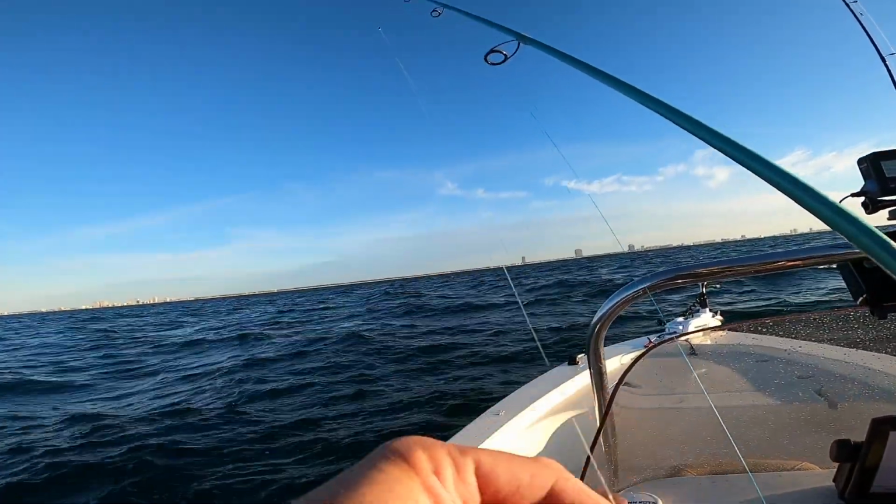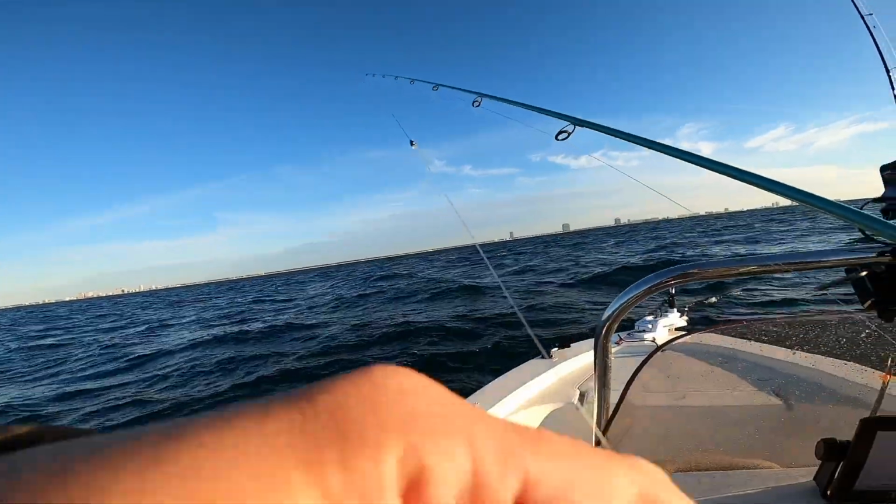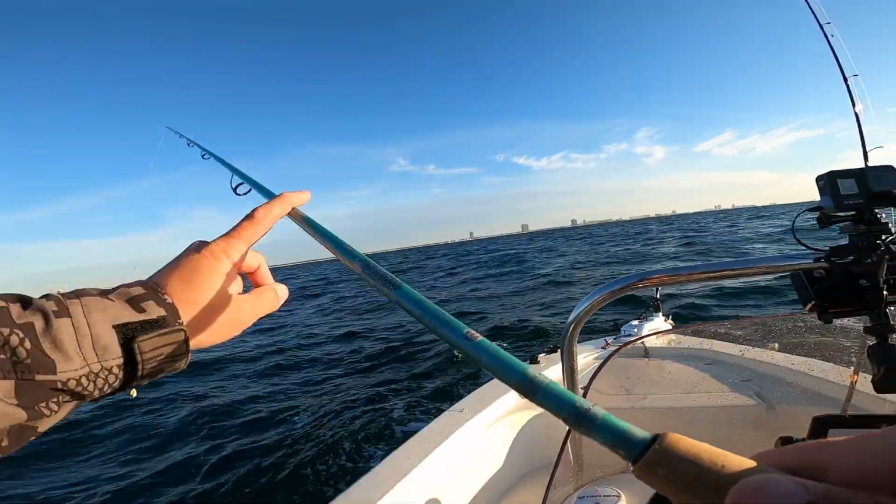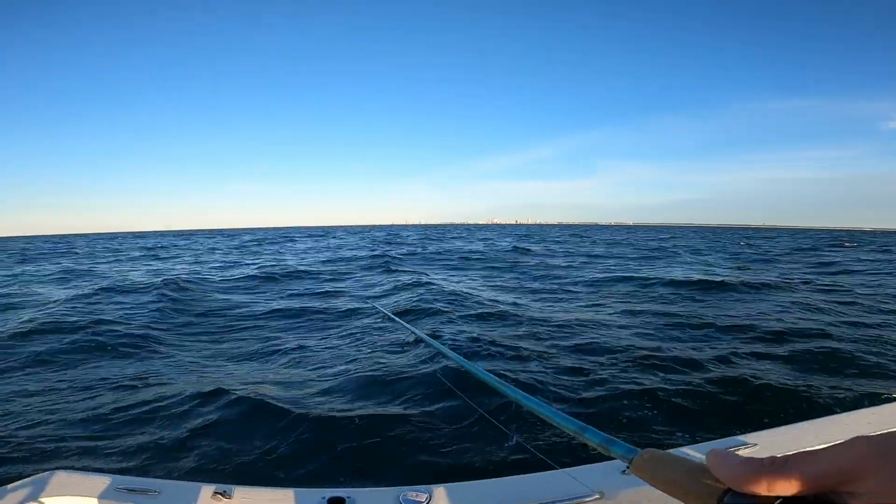But I have a 20-pound fluorocarbon leader, small barrel swivel. Just have a loop knot on there. And I have a 2500 Spinfisher, 15-pound braid, and a 7-foot medium fast St. Croix. Well, let's drop down this jig.